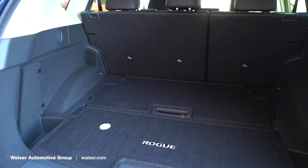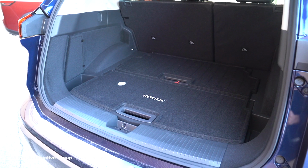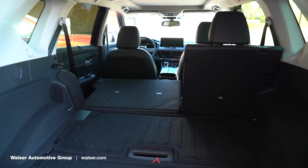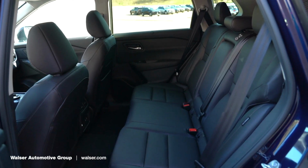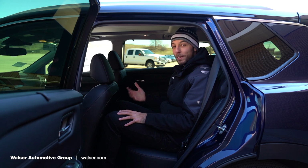So cargo space almost seems the same when looking at it, but obviously the Pathfinder is going to give you more. But just at a quick glance, with the seats all the way down and pretty much a flat surface in here, it's pretty cool if you did need to haul any stuff around. But overall, knee space is going to be a little bit less than the Pathfinder, but if you're putting 4 adults or 5 adults in here, I think for a trip around, everybody will be comfortable.